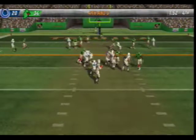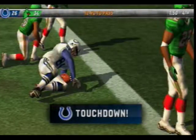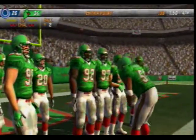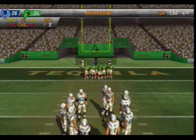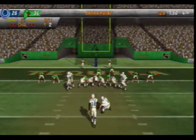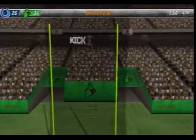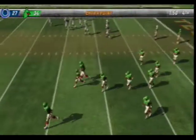This is not a difficult decision. They're going to go for it. Throws it. Touchdown. Going for it on fourth down, they execute it perfectly and walk away with 6 points here in the final quarter. They'll get set for the extra point. The extra point attempt is good. The Colts draw to within a touchdown.